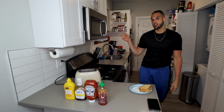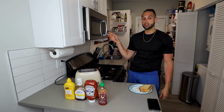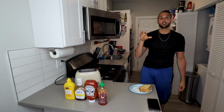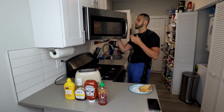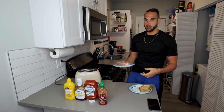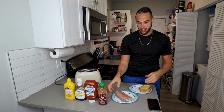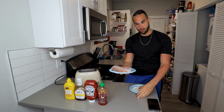Usually I will wait to hear one of these pop. I don't want all the moisture to escape, but one of them popping makes me know that they're for sure done and completely heated up. So this time it took about a minute 20. You know, every microwave is different, but between a minute and a minute 30, and they're fully hot and ready to go. I mean, you could see the steam coming from them.